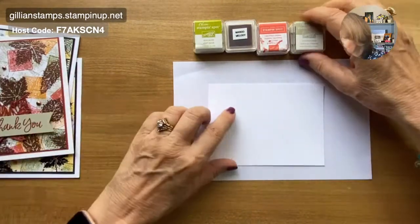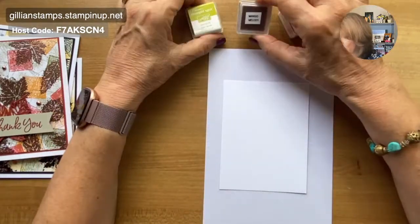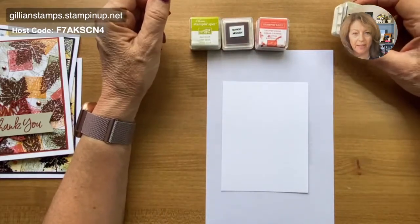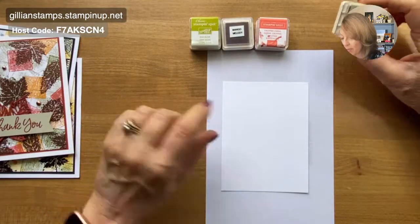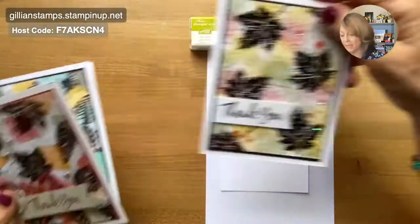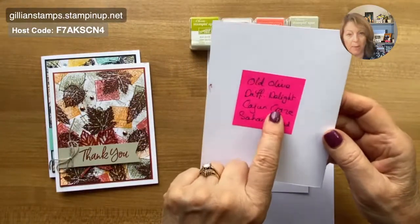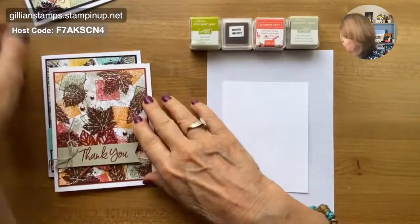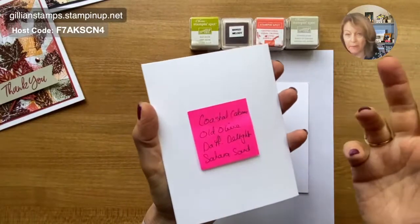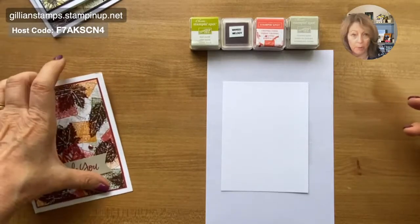So we're going to make our background using the ink spots. I've got here Old Olive, Mango Melody, Calypso Coral. Oh, here's the recycling, never fails. It comes by when I'm doing my live. And, excuse me, Sahara Sand. What I did for all of these is I used different colors and then I put a little post-it note on the back for my class with which colors I'd used. And that way, people could either make their own, and I had a bunch of ink spots out, so people could either pick their own or they could copy one of mine.